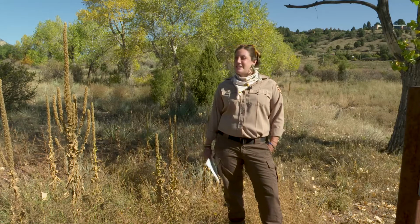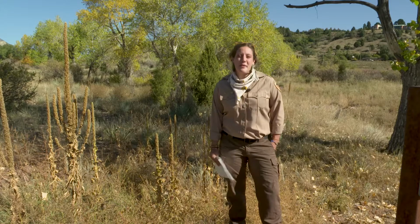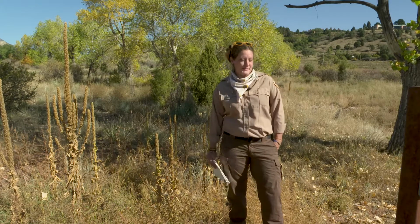My name is Angela, and I'm a park interpreter here at Garden of the Gods in beautiful Colorado Springs, Colorado. And today we're going to learn about the riparian zone of the park.